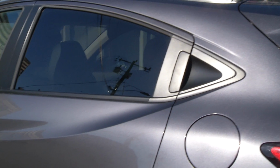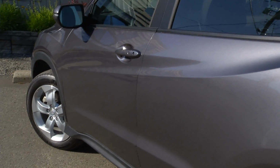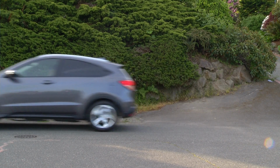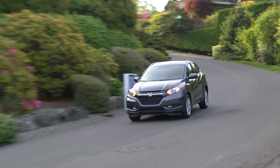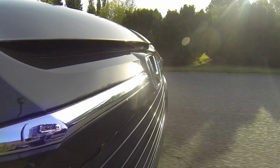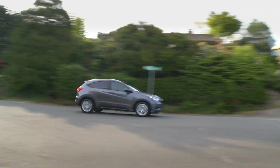I find this swage line lacks harmony with the one flowing from the front. Passers-by think this rig is cute. Many of them are CR-V owners. Brand loyalty and clever packaging should make the HR-V a big hit.